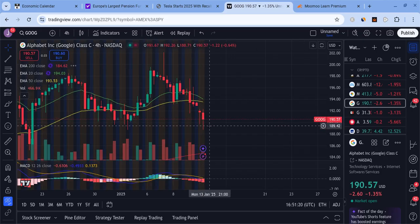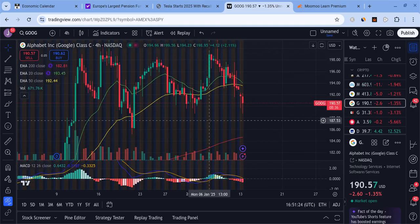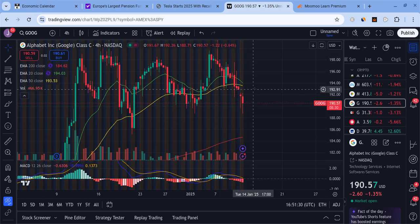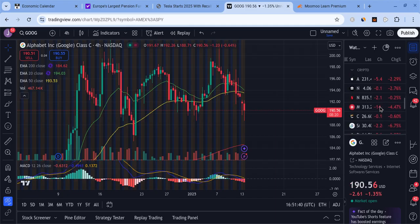On Google, we came down exactly as predicted, back down to about 189. If that fails us, I could be looking for a dip all the way down to like 186. For now, buyers are trying to defend 190, and we have to hold that. If we hold this, we could try to bounce for 193. It depends on if 190 holds or not. If it doesn't hold, we're looking for a dip back down to like 186. I see weakness in Google for now, so just know that this could still dip. So just be very, very careful.